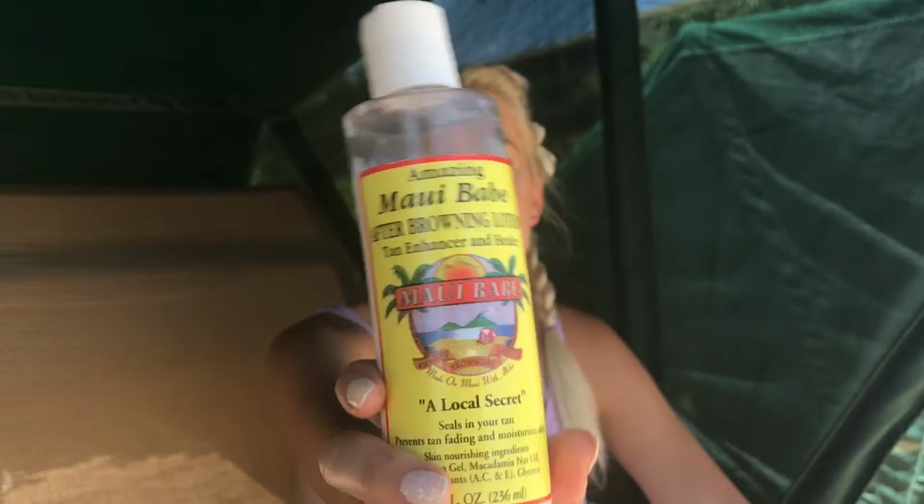Now at the end of the day, after you've toasted in the sun and you've protected your skin as much as possible, maybe you got a slight little tan, maybe, you know, we forget to put on our sunscreen and we get a little bit of redness or a little bit of pinkness. This is a great after sun protecting cream.